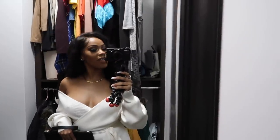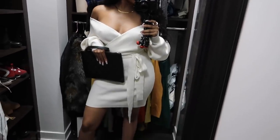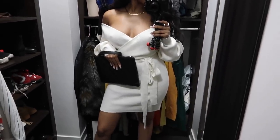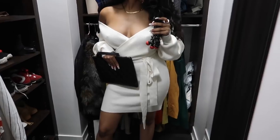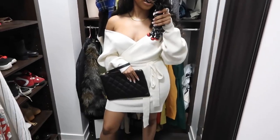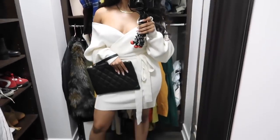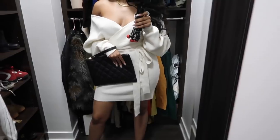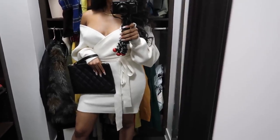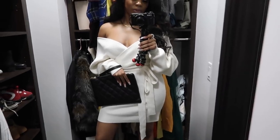Alrighty, you guys, we are in the closet. Here is my outfit for the night. I'm so obsessed with this dress. I got this from Mendocino, which is a Canadian boutique. I know that JLux label actually has dresses very similar, if not identical, to this dress right here. I'm not sure if they still have the cream, but I know they have a navy blue, a rust orange, they have like a light baby pink. So I'm just gonna list them down below as well.